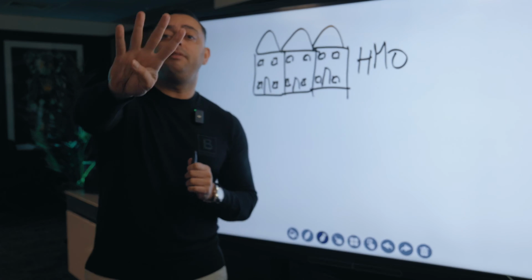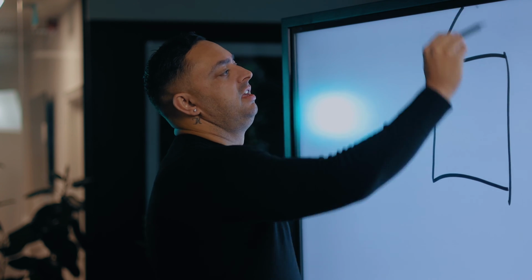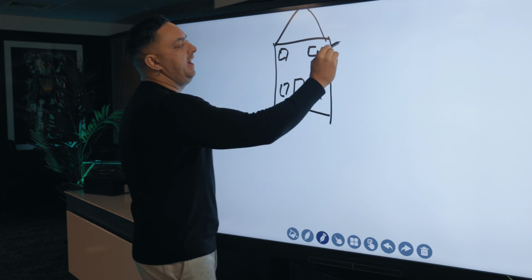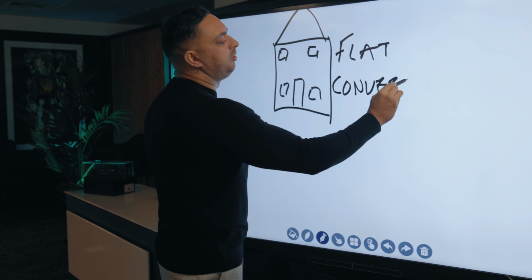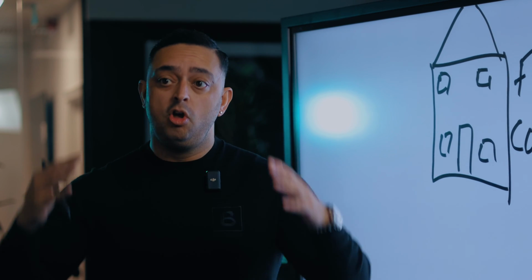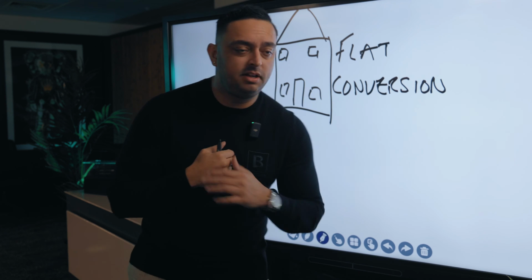Next up, step 4. And this is where it gets interesting. You buy a property and you do a flat conversion. This is the logical next step into becoming a successful property developer in today's world, in my opinion.